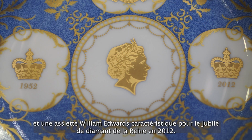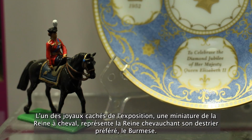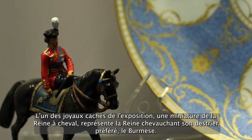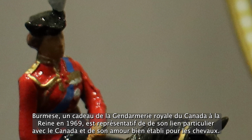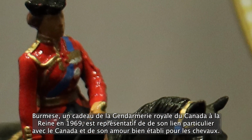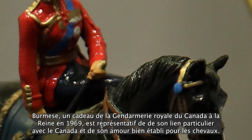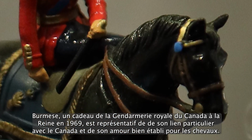One of the hidden gems of the exhibition, a miniature of the Queen on horseback, depicts the Queen riding her favorite steed, Burmese. Burmese, a gift to the Queen from the Royal Canadian Mounted Police in 1969, is representative of her special connection to Canada and her well-established love for horses.